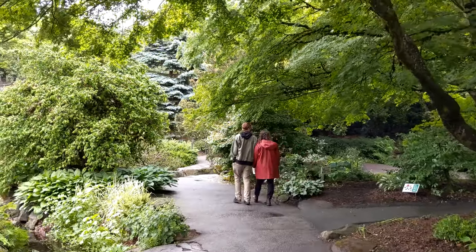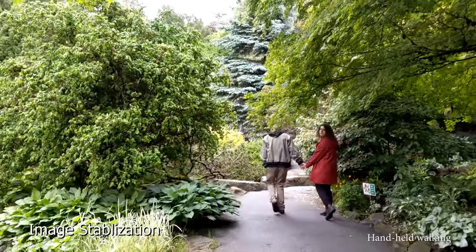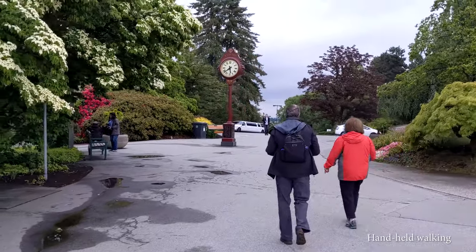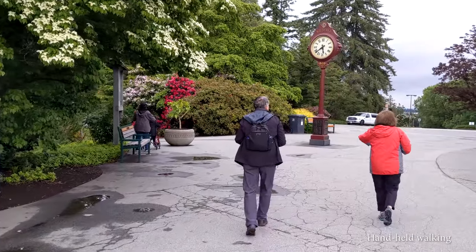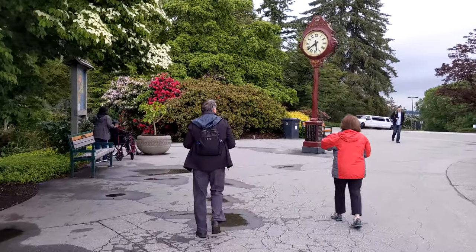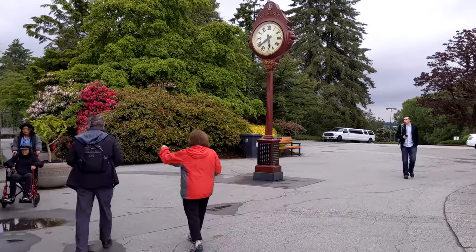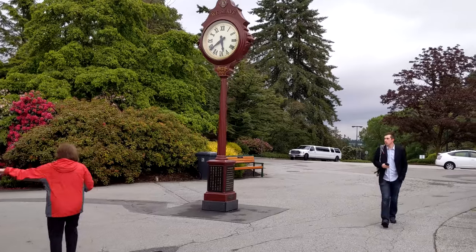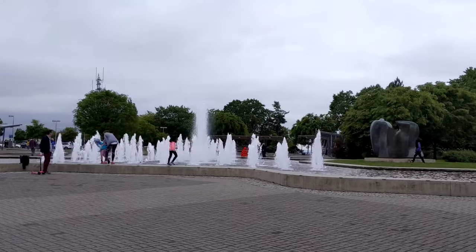Another great feature of this camera is the stabilization while taking video. It is by far the best video stabilization I have ever seen in any smartphone I have had. Even though I was just holding it with my hand and walking, it seems like I used a gimbal to take this video. It looks pretty smooth and very professional.